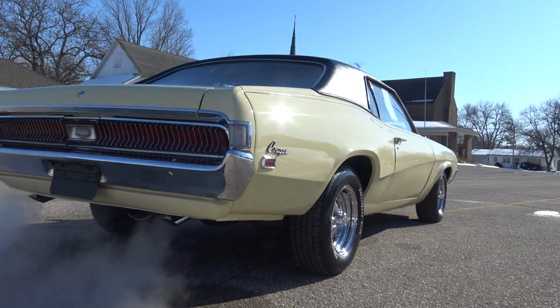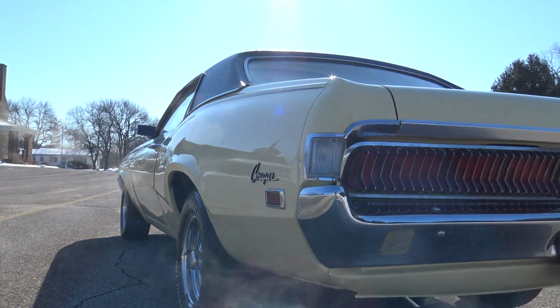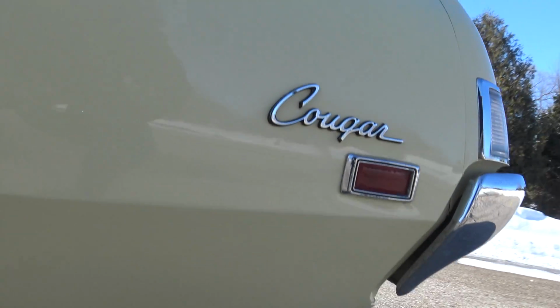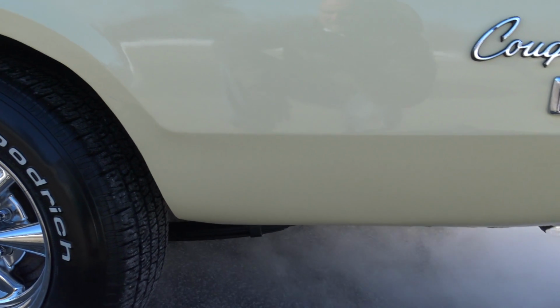You're gonna love this '69 original Cougar. The quarter panel on the driver's side around the Cougar and the marker light looks excellent. The lower rear quarter's perfect. I don't see any bubbles or blisters back there. Over the wheel well is excellent.